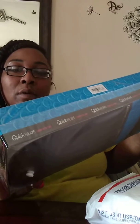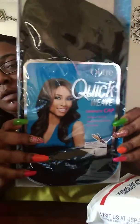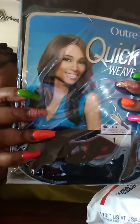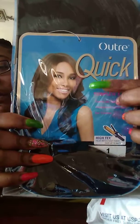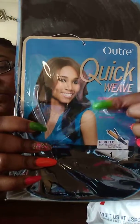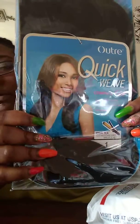Flora, she's pretty. This is by Ultra. Quick weave cap, complete cap. And she can tolerate heat up to 400. But I don't ever put heat on mine, really. And that's what she's going to look like. I got her for the low. And then in the beauty supply store, she costs a whole lot more than what I had purchased her for.